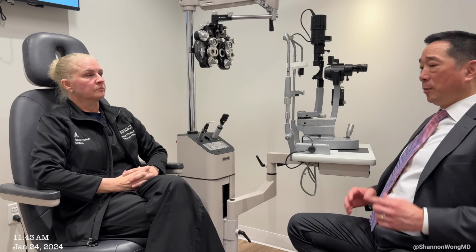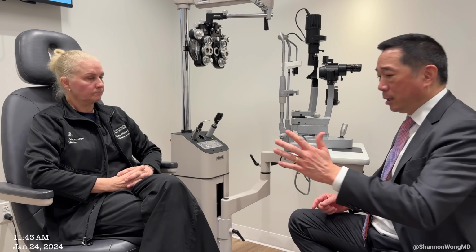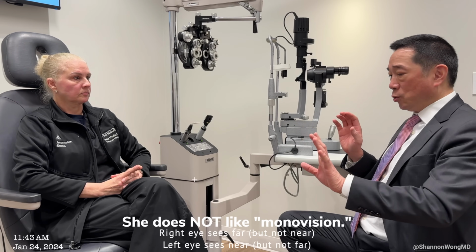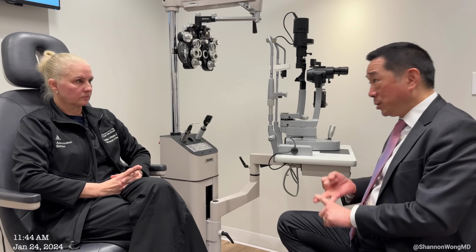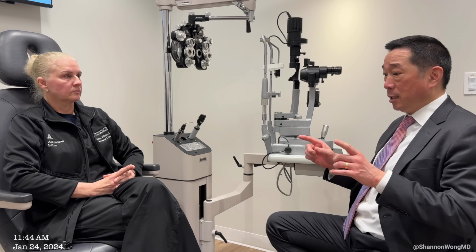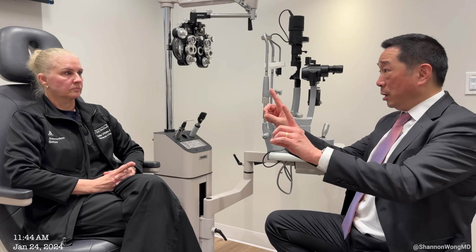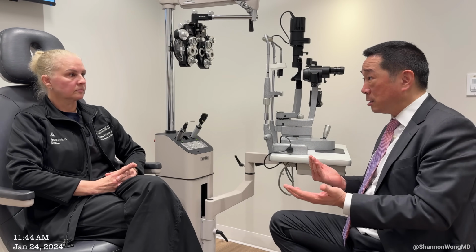Okay, got it. So our plan is actually to remove, so your right eye is your far eye, your left eye is your near eye, but the imbalance is distracting. So our plan is to work on your left eye, remove the light adjustable lens, replace it with a PanOptix lens. We're going to do it next week. And then the goal is that after you have a PanOptix in your left eye and we leave the right eye alone, both eyes will see far. You'll read from one eye. Your loupes will work better because you won't have the imbalance.